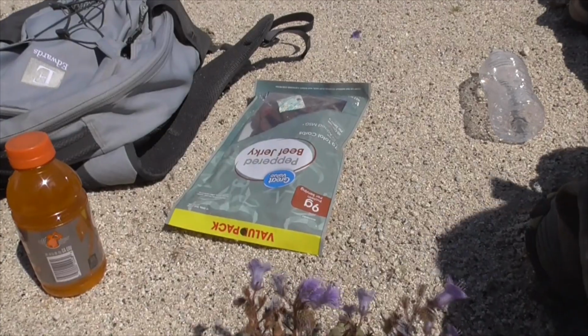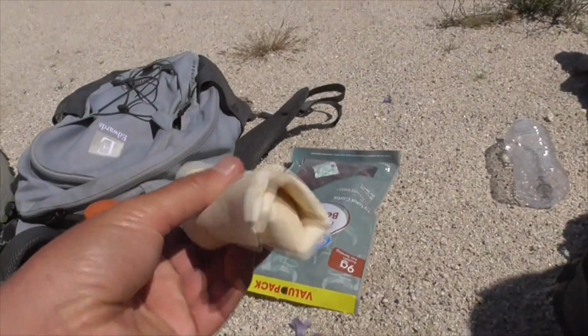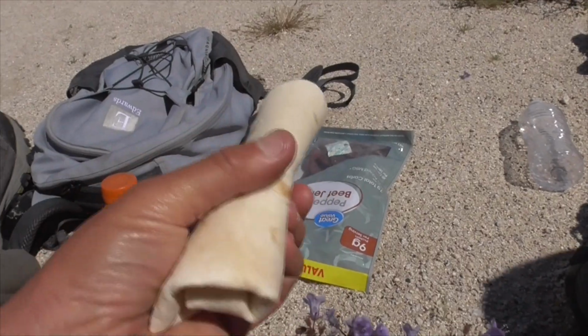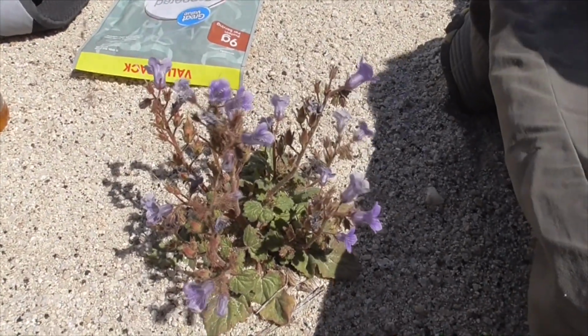That's our lunch, beef jerky and tuna casserole sandwich, I guess. Beautiful. Anyway, it's really cool.